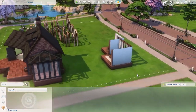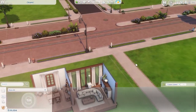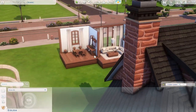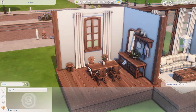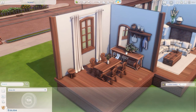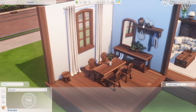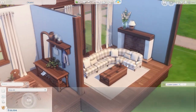So I'll show you as well the little room that I built here in the back. Oh, this lot likes to jump around a lot, I'm sorry. But yes, as you can see, I built this little two rooms with the interior set. So we have this dining set with these chairs that are so stinking adorable. I love the little hearts in them. I think they're so fun. And also we have this little console table where you can put all these little boots and things and a mirror. This is meant to be your entryway, but I added it to the dining room just because I didn't want to go too crazy.